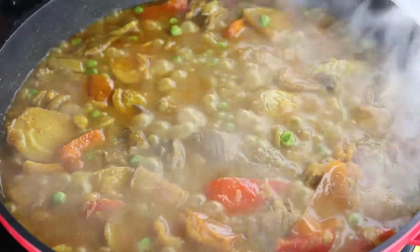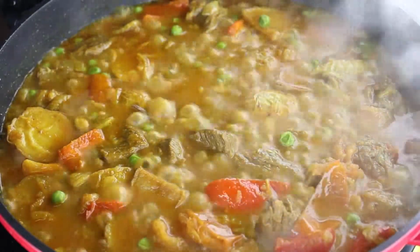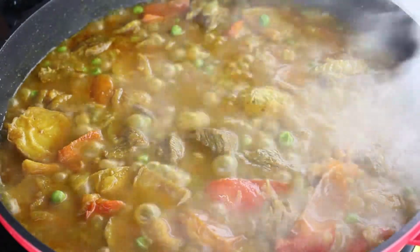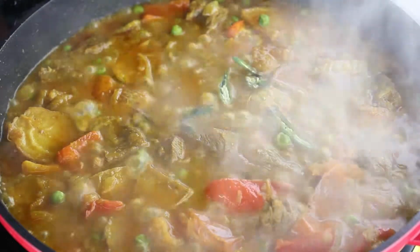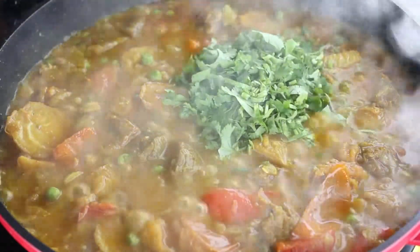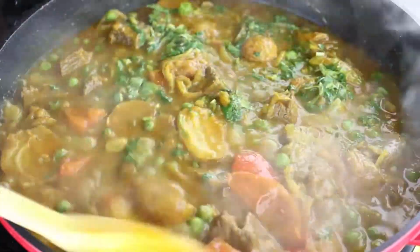And this is the spice blend that you would receive as part of your spice jar packs. Yes. So it's already in there, so you don't have to worry about what to put in. Just follow the simple step-by-step instructions. The general guideline is about 2 teaspoons per person, if you're not sure of how much to put in.